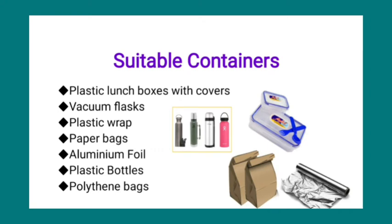All right. Next, we're moving on to some suitable containers that you can use when you're preparing your packed meals. Now, in most cases, some persons like to use lunch boxes, plastic lunch boxes that come with the covers or lids attached to them. You can use vacuum flasks, and you can use these for both hot and cold beverages. You can use plastic wraps, paper bags, aluminum foil, plastic bottles, and polythene bags. Of course, the container that you choose to use is dependent on the type of meal that you are packing and how the meal will be transported.